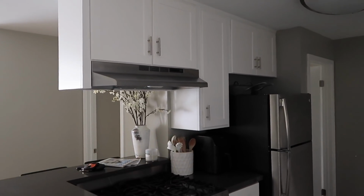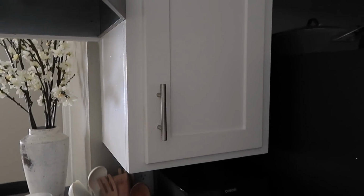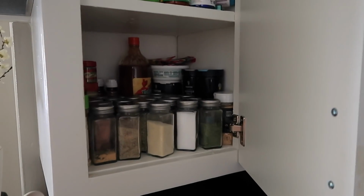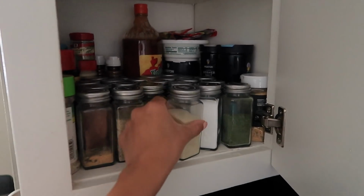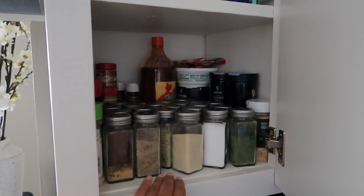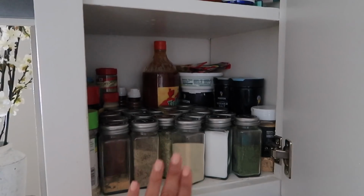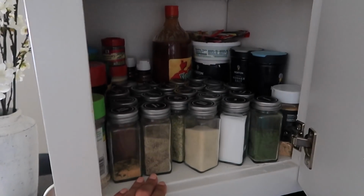And then we have some of you asked how we ended up organizing the spices, and we really didn't organize much. I really just put them in here in the containers. I couldn't find a Lazy Susan or a storage bin or anything that would go perfectly in here, size-wise, so I just had to throw them in here.